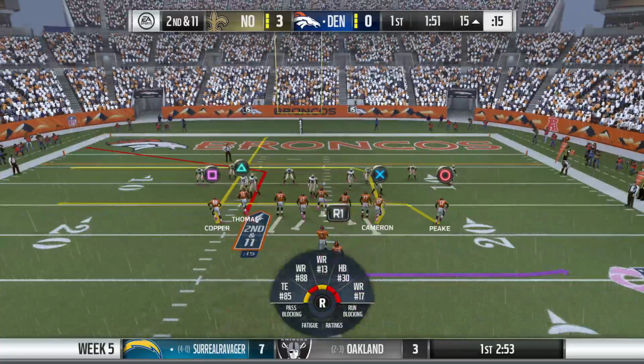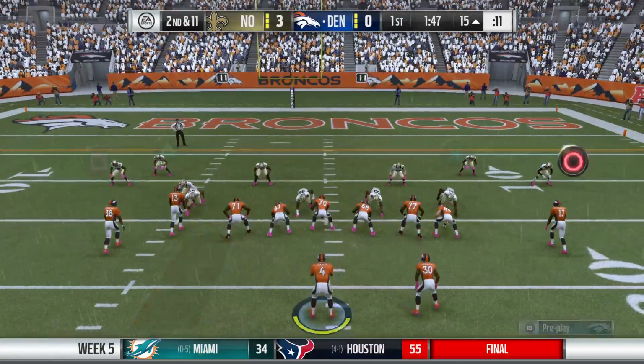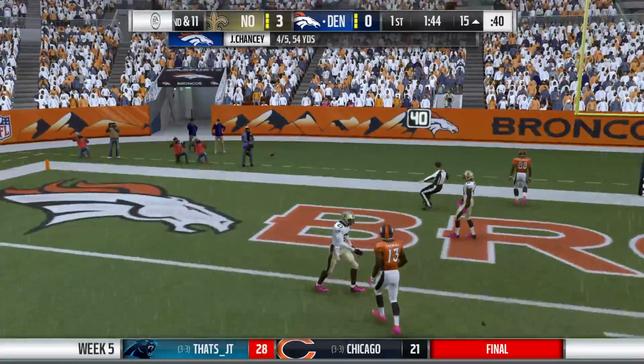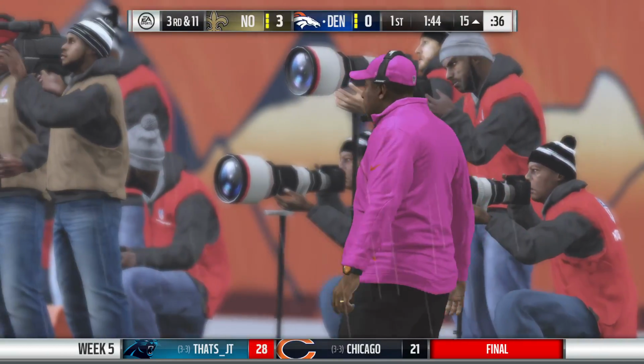So if I'm an offensive coordinator, there's one thing that I know for sure. This is one of the top 5 teams in the NFL against the run. So when I look at my playlist, I'm probably thinking about throwing it. Thomas, the intended target, and it's third down.